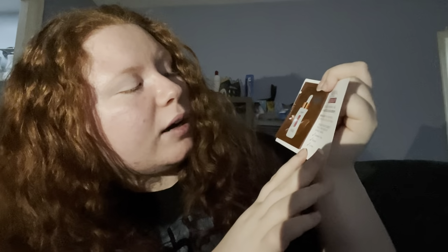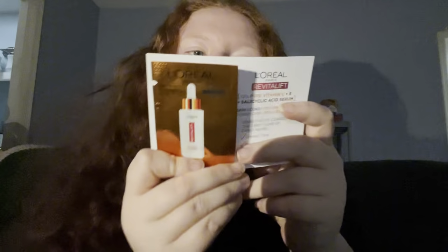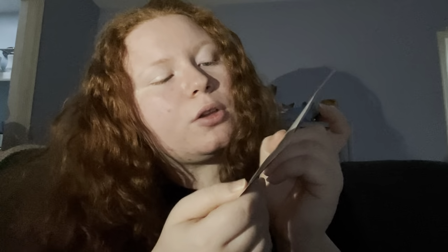It is the L'Oreal Revitalift. It's 12% pure vitamin C, E, and salicylic acid. I can't say that word. Its skin looks 70% brighter. Pores look 59% less visible. And it is good for pores, uneven tones, and lines. And just like the other one, you gotta put gifted by L'Oreal. Thank you again for this second sample, L'Oreal.